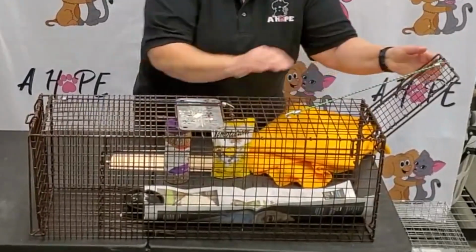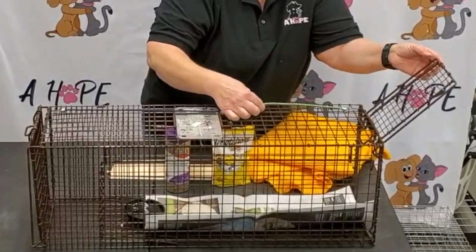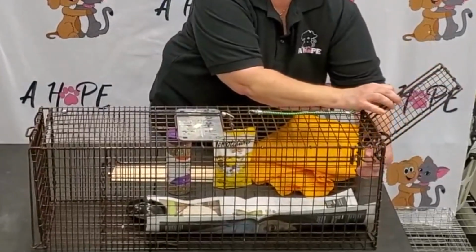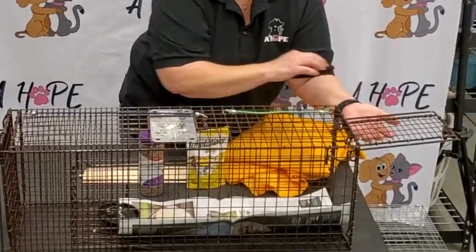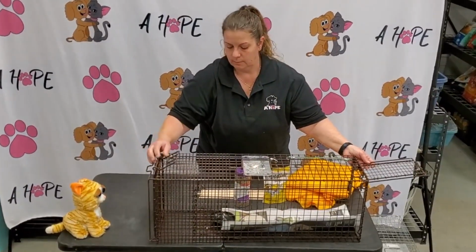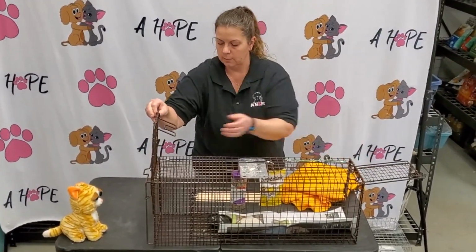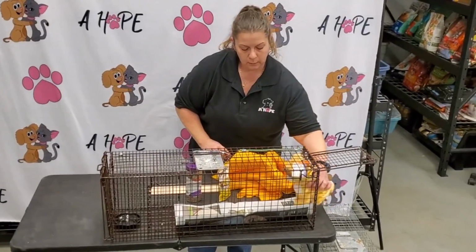When it comes to the day for trapping, you're going to want to set your trap and have everything ready. You're going to put your food in there, of course. I've got my bowl right on there; your bowl is supposed to be back here. You want them to go in and get their food.